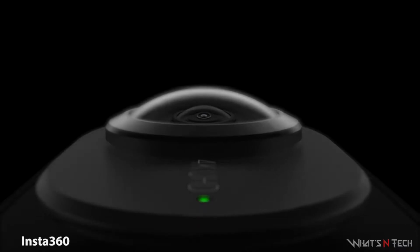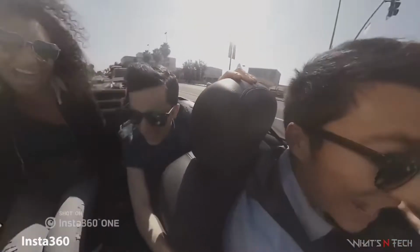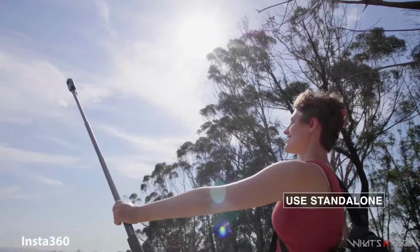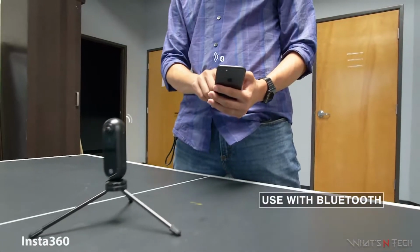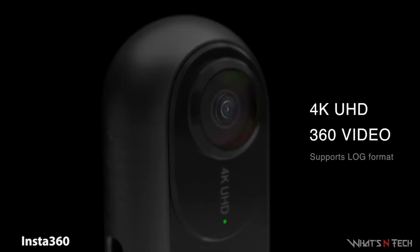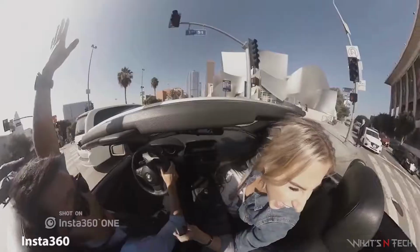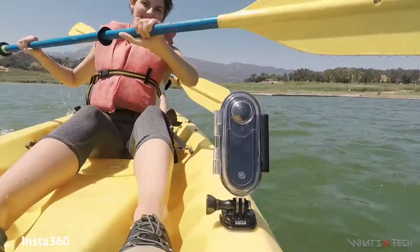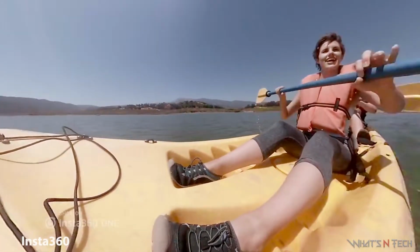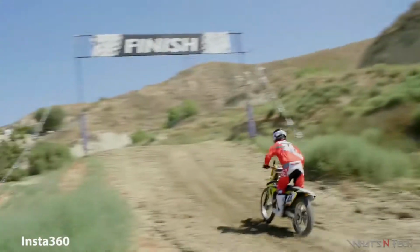This is the Insta360ONE, the camera that goes anywhere and sees everything. You can use it with your phone, on its own, or control it remotely with an app. It delivers 360 video in jaw-dropping 4K resolution and photos at 24 megapixels, so the moments you capture look as clear as they felt. Heading out on the water is easy with the One's waterproof housing. Life moves fast, and the One adapts.